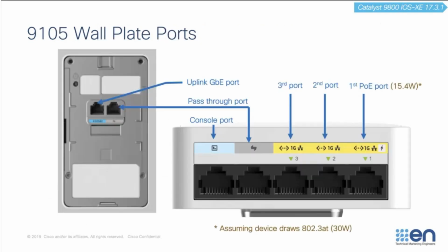When you look at the back, it has an uplink, obviously, the controller, but it also has this pass-through port, very similar to the other wall plate variants, that allows you to pass through, for example, a phone on the wall to the bottom of the AP. And there are additionally 3 Ethernet ports as well. The first of these ports does 15.4 watts PoE out, assuming that you're feeding the AP 30 watts.